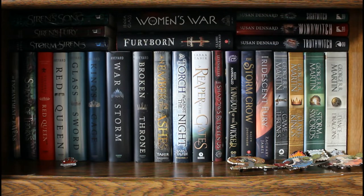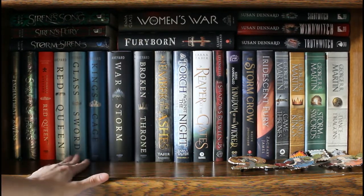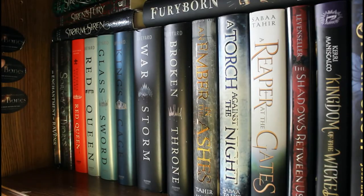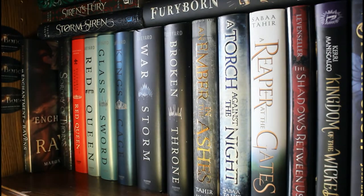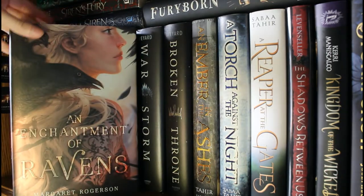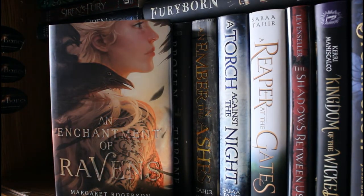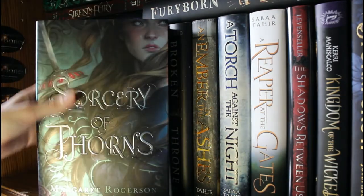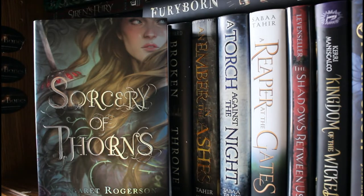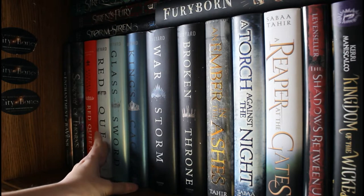So, continuing on with my fantasy. There's nothing on here besides pins, so I'm gonna take these out of the way. It is sort of dark over here, so I may pull all these out. So we got An Enchantment of Ravens, Sorcery of Thorns. Yeah, we got Red Queen again.